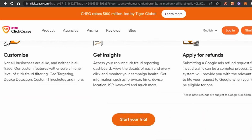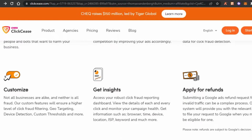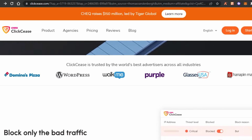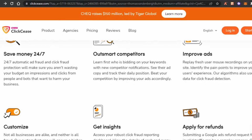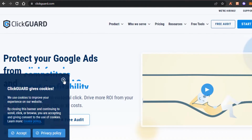So if you want to protect your website, you want to customize, and you also want to get insights, then you can use ClickCease. You can also apply for refunds if you want, and then you will also be able to improve ads by comparing them to others. It will block different frauds for you, and it will help you enjoy private browsing, and you will be able to serve ads free. Moving on, we have ClickGUARD.